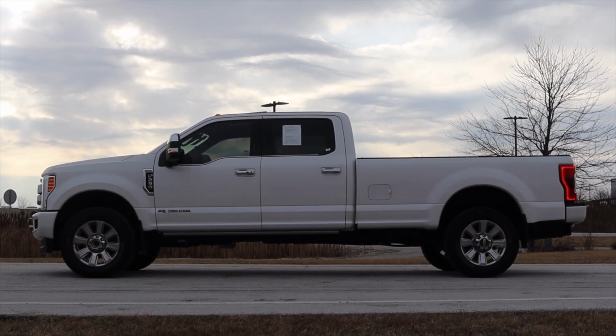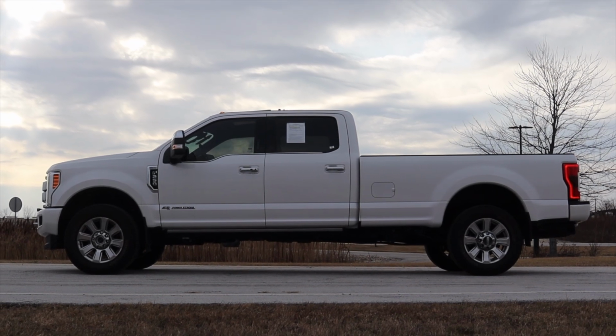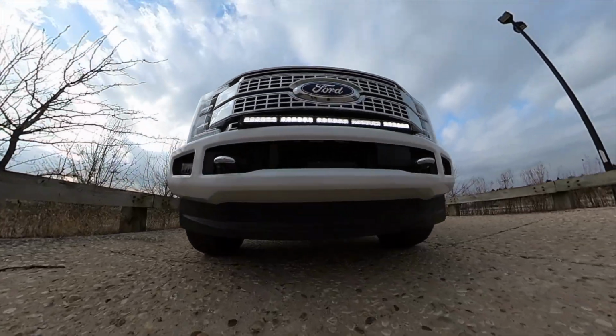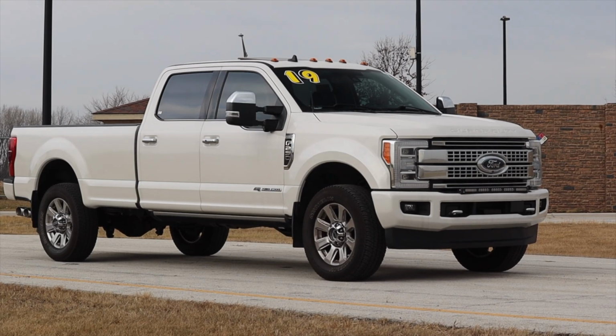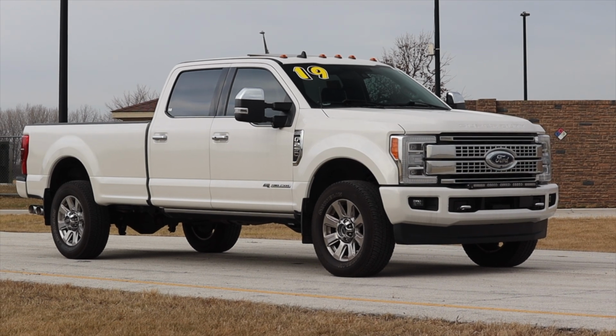It's definitely one of the largest vehicles on sale today, and I always enjoy showing my European and Asian viewers that yes, you can go out and buy one of these behemoths at your corner Ford store and drive it home like nothing. So that's always exciting to me.